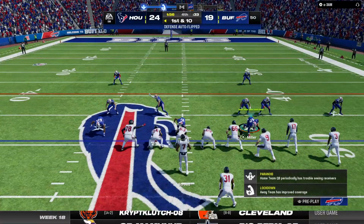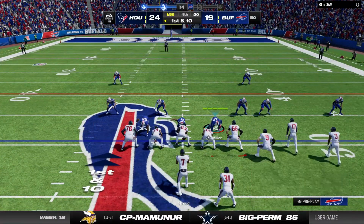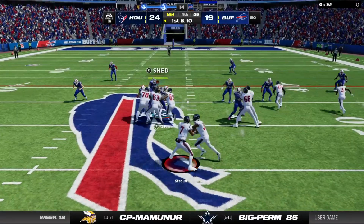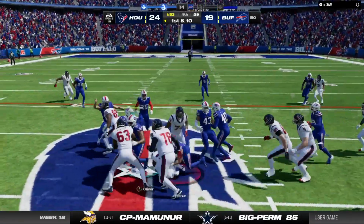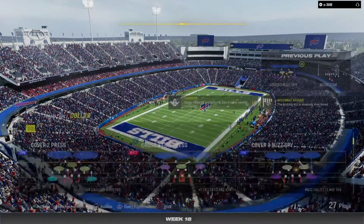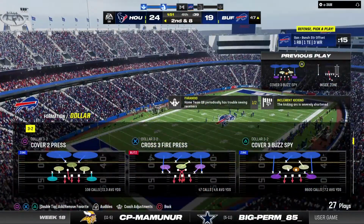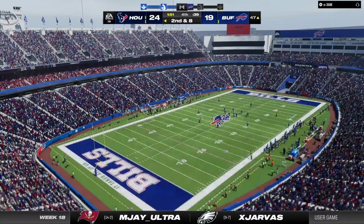Here we go. Not totally home free yet, but it's looking good as they come up 1st and 10. Ready. Pierce takes it straight ahead. Taken down at the 47-yard line. Now the Bills will use the 2nd of their timeouts.